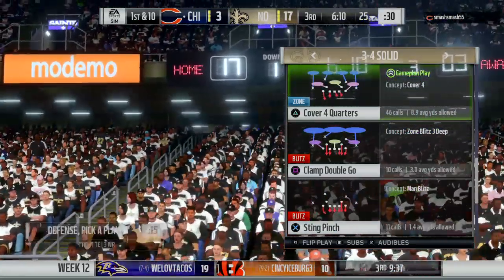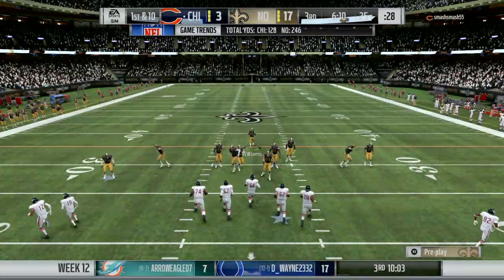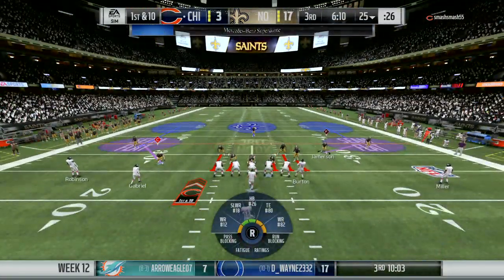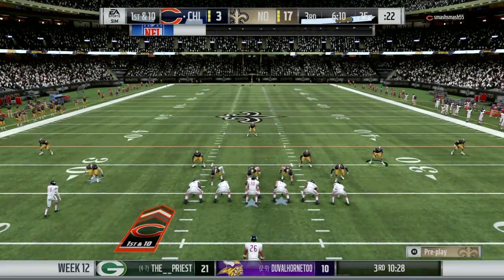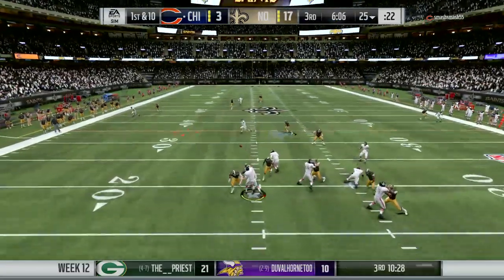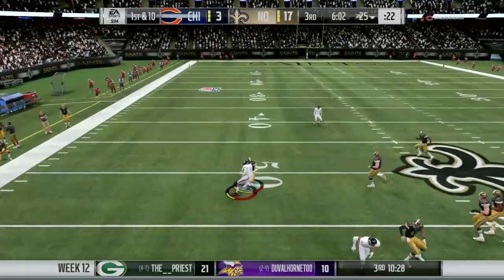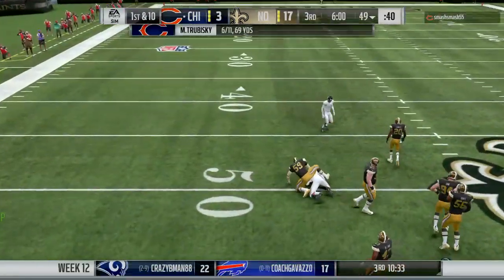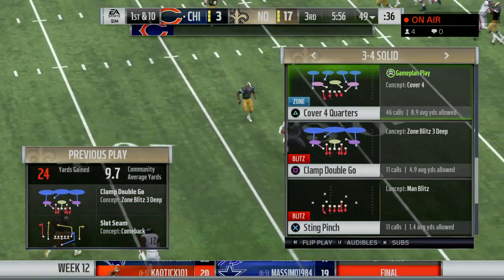And with this deficit, you can't have too many more drives like the last drive where you had to punt it away. You know what I would tell my offense right here? The punter doesn't exist, guys. He doesn't even exist. He's not on the team anymore. I just cut him, all right? So you've got to go out and create some offense for us here and give us some points. No way does that guy get on the field on this drive. Poor punter. Yeah, it wasn't his fault. But, hey, listen, there's got to be casualties at times. We're trying to win a game.